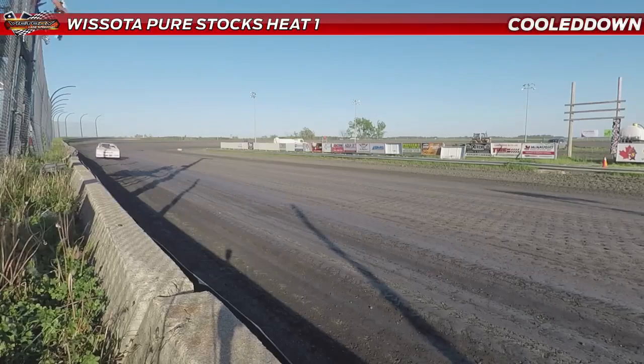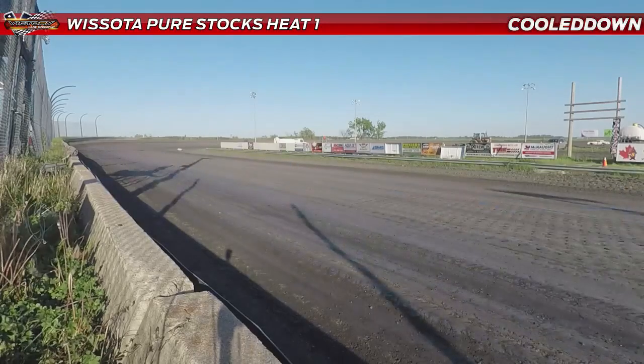Fourth spot goes to the 25 of Alexander Farr. All right, Alexander Farr unofficially in the fourth spot in our first heat of Pure Stocks, our first race of 2022. And we want to welcome you once again to Victory Lane Speedway.